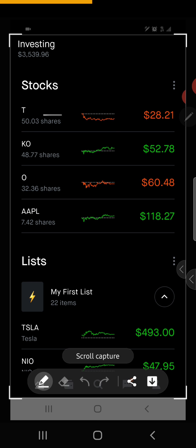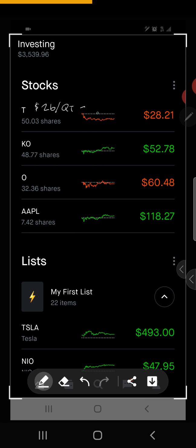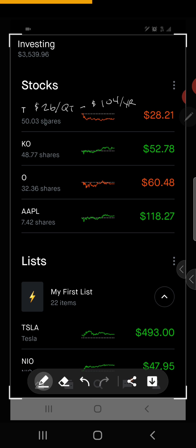So AT&T, with these 50 shares, they pay me $26 per quarter. Now, that means it's every 3 months. And at the end of the year, I get $104. And that is my dividends payout for the 3 months and for the year for AT&T for these 50 shares.